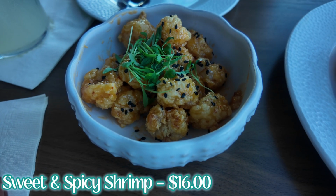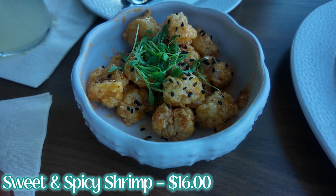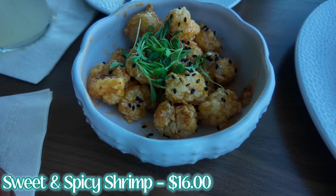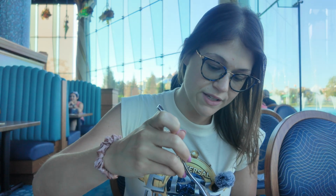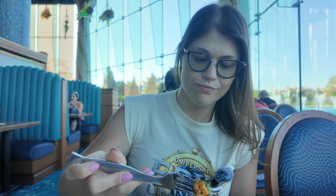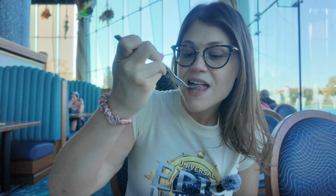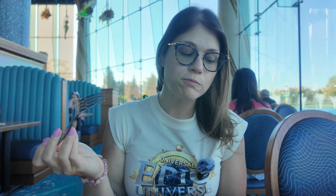This is the sweet and spicy shrimp. It's crispy shrimp, chili sauce, micro cilantro, sesame seeds for $16. Let's try this shrimp. It's really tasty. This sauce is really good. It reminds me of the Bang Bang shrimp from Bonefish Grill, or any restaurant that has a Bang Bang shrimp. Was this the sweet and spicy shrimp? Sweet and spicy shrimp. Yep.